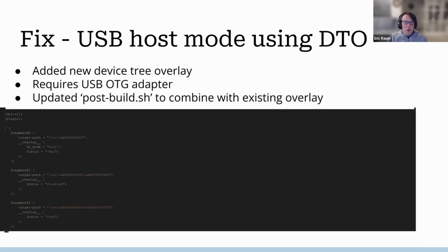So once I had the watchdog working, I started to go down into the support for host mode. So basically, a USB OTG adapter, think of it as a Y adapter where you bring in power on one side and then it splits out so that you can power the device and connect Ethernet or Wi-Fi or even a USB hub. So with this, I was able to find the correct, create an overlay that disabled the gadget mode and set up the USB port for host mode.